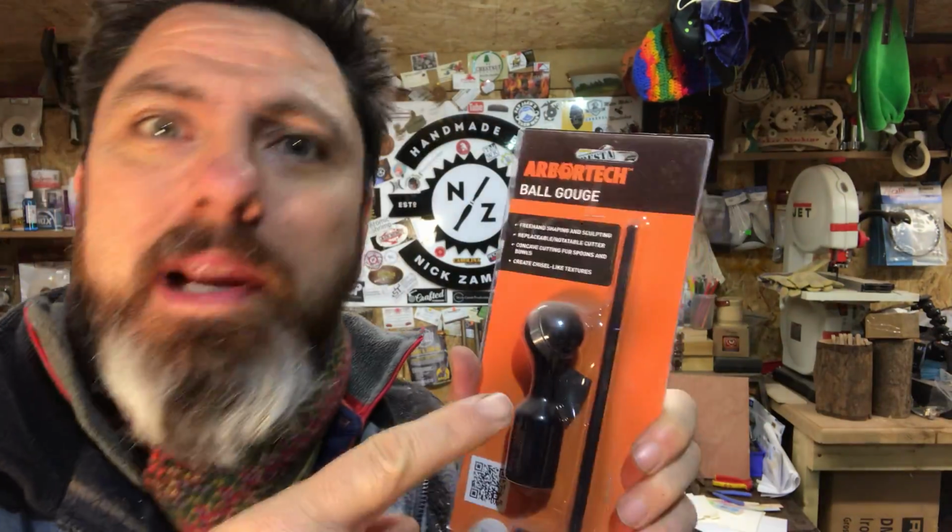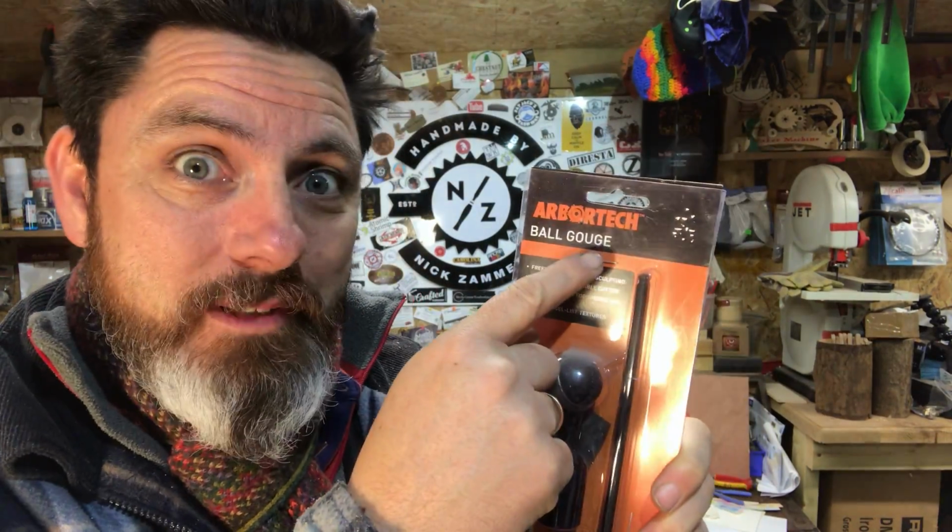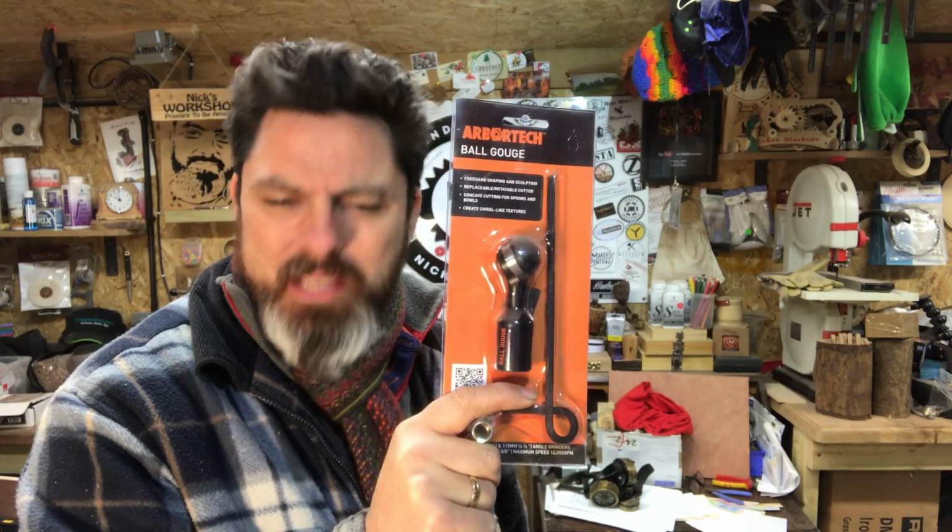Using this ball gouge. Picked this up in New York City when I went over there last year to Maker's Fair. And I picked this up from these chaps. So I thought, let's try this out on this bad boy and see where we go with that. I reckon this could be the perfect tool for this job. What do you reckon? Let's give it a bash.